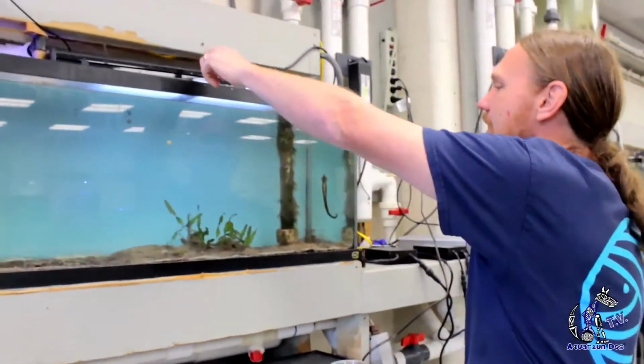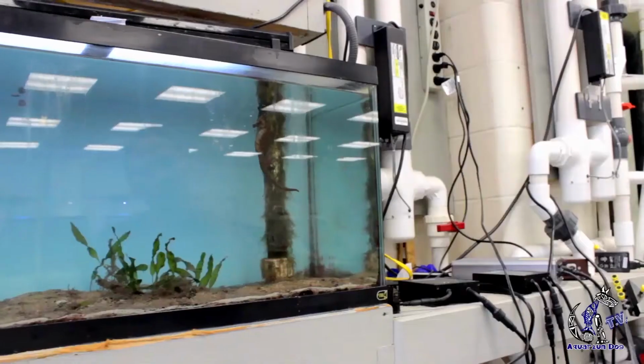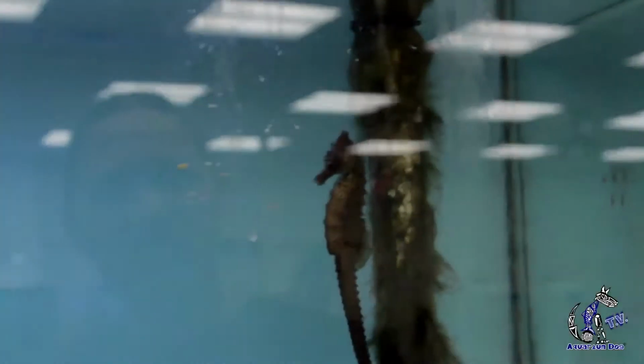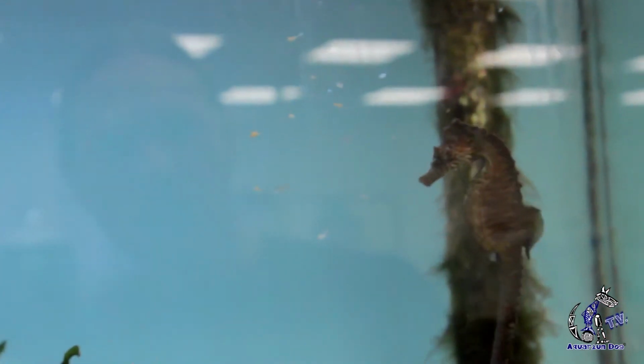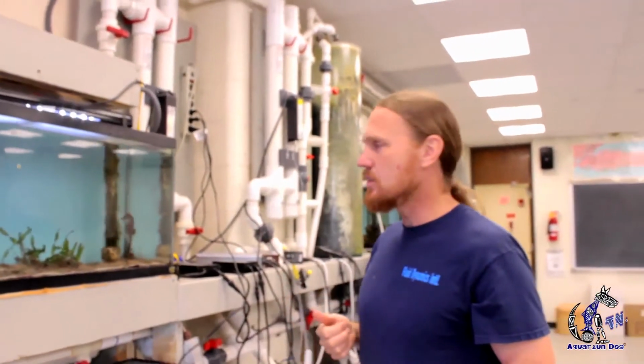This is a local seahorse, Hippocampus erectus. We caught him on one of our field trips. Here he is. Watch him snap up some of this LRS fish frenzy here. How about that? A frozen, chopped up food and a seahorse eating it. How do you like that, Larry? Larry makes this food. It's great stuff.